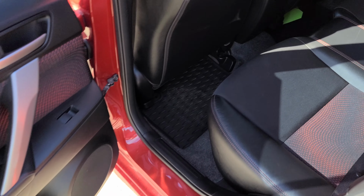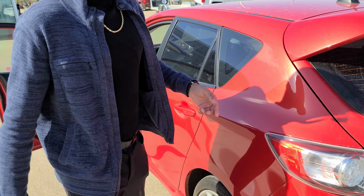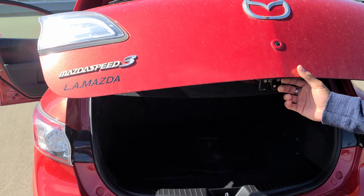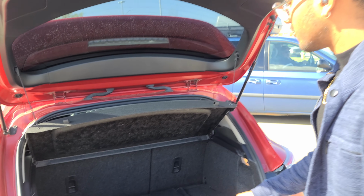Tons of space in the second row right there, as you can see. Besides that, the previous owner was a university teacher. He was a professor, so he didn't sandbag the car either. Mazda Speed 3 labeling right there, and tons of space. As you can see, your privacy cover comes with that. You open this up, that's your jack and your spare tire with the 8-inch Bose subwoofer.